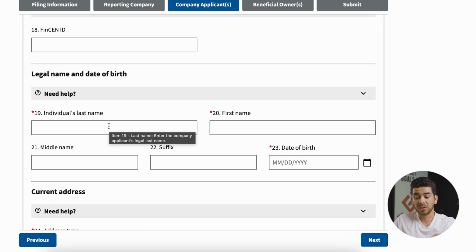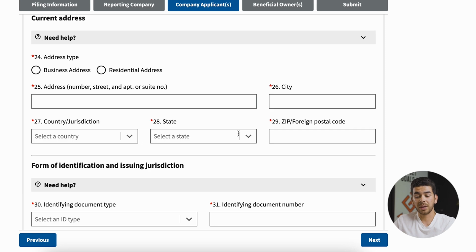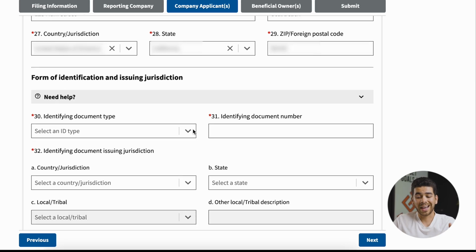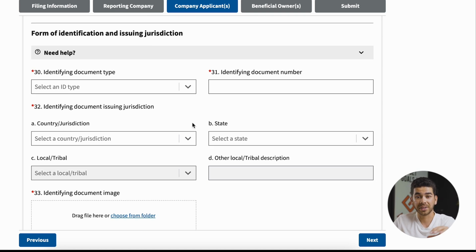Now I can write in my individual's last name and first name here, and my date of birth and middle name as well. If you scroll down, it's going to ask you for your current address. So we will write in if it's a business or residential here. Now that I've filled out my address here, I'm going to scroll down and it's going to ask us for form of identification and issuing jurisdiction. So I'll fill out this information.